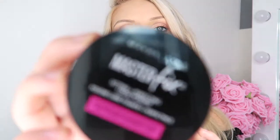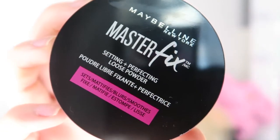I spoke about this one in my August favourites, and I am a big fan of Laura Mercier's setting powders, but it's a bit of a splurge for some people. She's more of a higher end brand of makeup, but this one by Maybelline is amazing. Now, I forgot to take my setting powder when I went away not long ago, and I ran into Tesco, so this is one that you could pick up from the chemist or the drugstore, or even, well, I picked it up in Tesco. It's by Maybelline. It is their Master Fix setting powder. Looks like that. It is really finely milled.